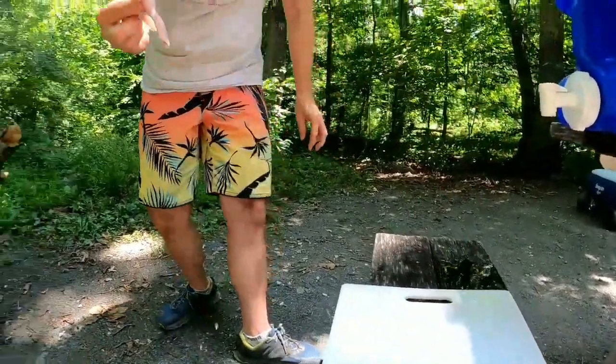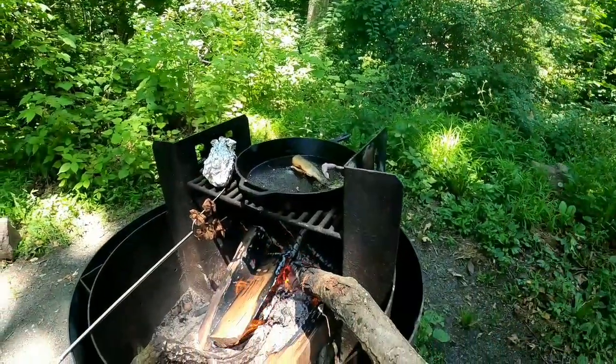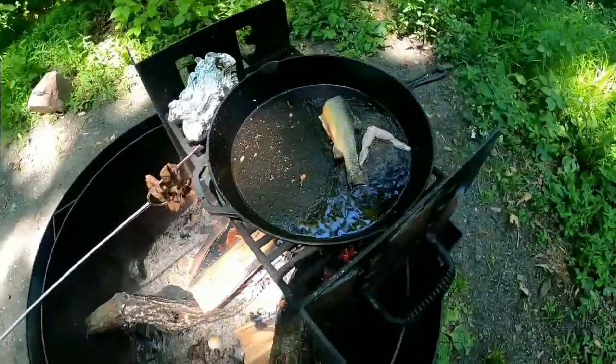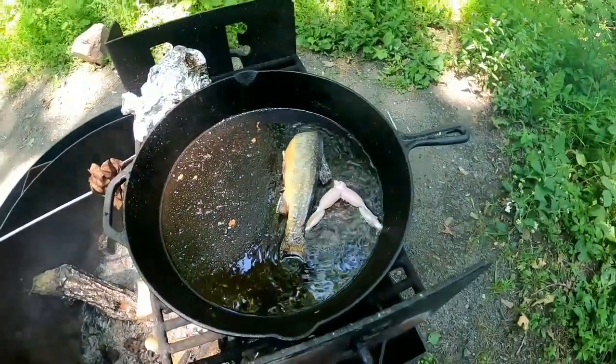Okay. And we're not going to put anything on this. We're going to take this and throw it right in the bacon fat, like that. And let that cook.